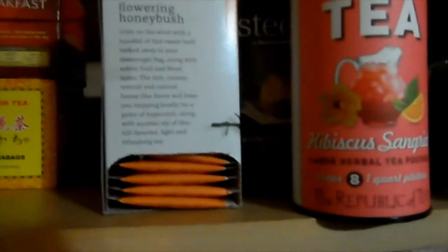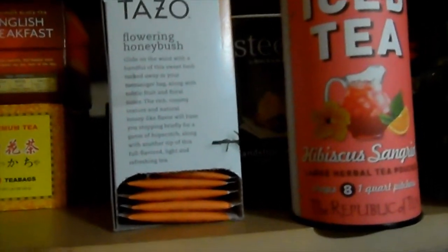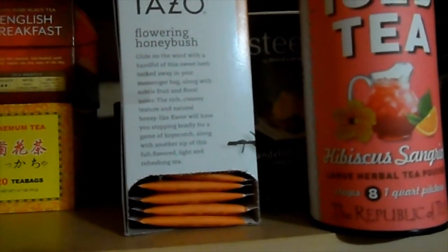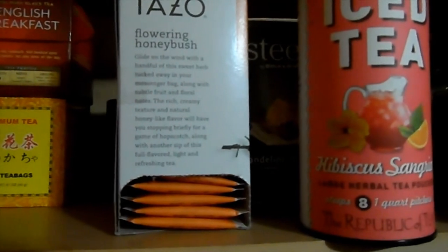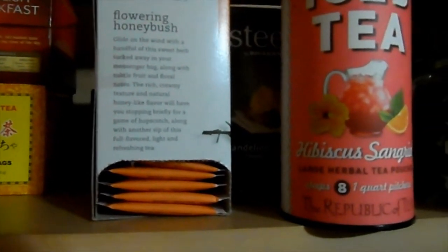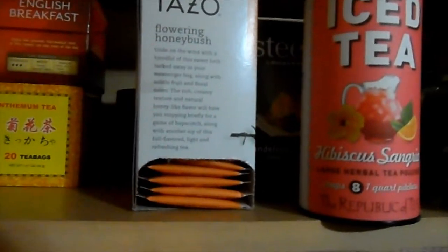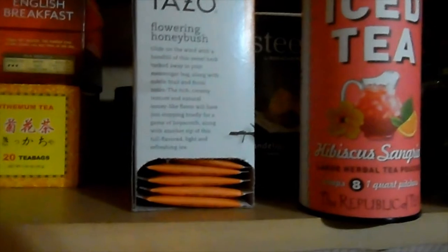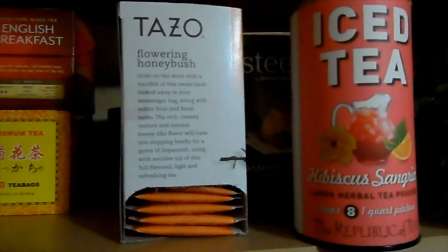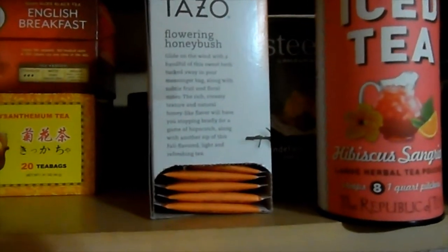Right, what do I think of this? It's okay. As it says, subtle fruit and floral notes. I don't know about rich and creamy texture and much honey-like flavor. I mean, it has a little bit of sweetness, but I wouldn't call it honey-like. Then again, I don't like honey. I don't get why people like honey. People just love it for whatever reason, and I just don't get it. I wish I did. It has a lot of health benefits, apparently, but I don't.